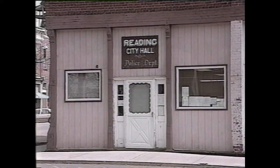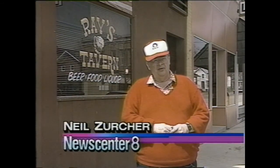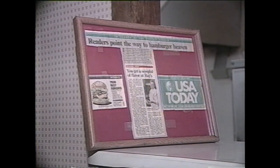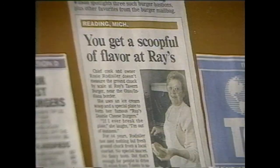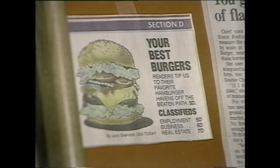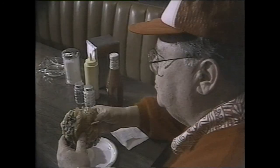There's not a lot left to attract visitors, except for one business. The reason I came to this town was to have a hamburger here at Ray's Tavern. You see, a couple of years ago, the newspaper USA Today did a story on hamburgers and said Ray's Tavern made one of the best cheeseburgers in America. Ray's owner, Rosie Riddesiller, served me one of her classic cheeseburgers, and I have to admit, it was pretty good.